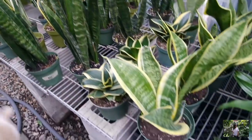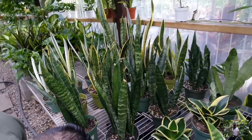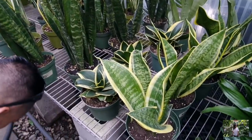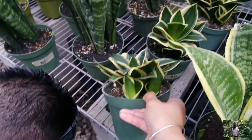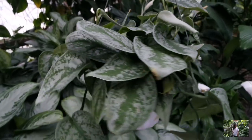So here we are. Sansevieria, mother-in-law's tongue, my grandma likes to call it, or otherwise known as the snake plant. So I think this is a good one for you, and I think I have this one. But, I mean, look at how beautiful. Kawika and I are thinking about plants here, and we're going to share some plants.